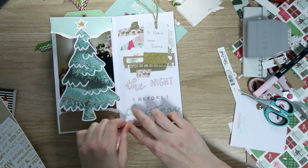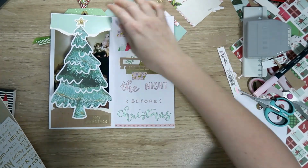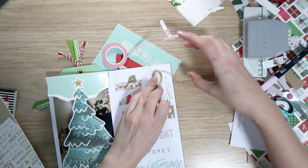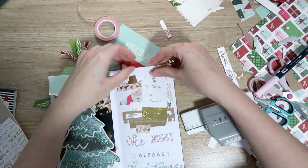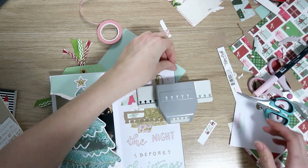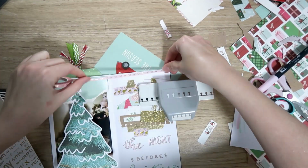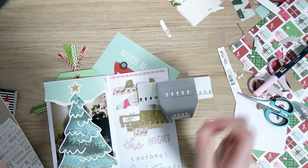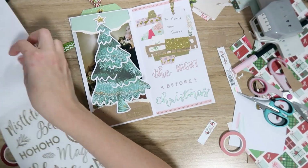Adding a couple of strips of washi, I'll just use this really pretty pink bow. I think it's a 5mm width washi from Simply Gilded, and watch me struggle with the tassel on this tag. Takes me ages to get it. But there I go, I get there. So I'm just putting some of this top and bottom. I'll come in with a mint as well at the end.